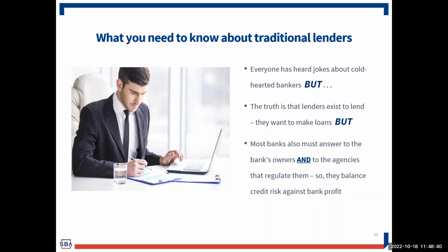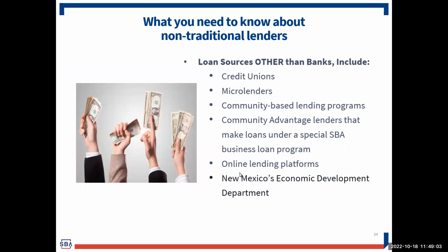That's very important. What you need to know about traditional lenders: everyone has heard jokes about cold-hearted bankers, but the truth is that lenders exist to lend. They want to make loans. But most banks must answer to the bank owners and to the agencies that regulate them. So they balance credit risk against bank profit. That's why it's important to be prepared.